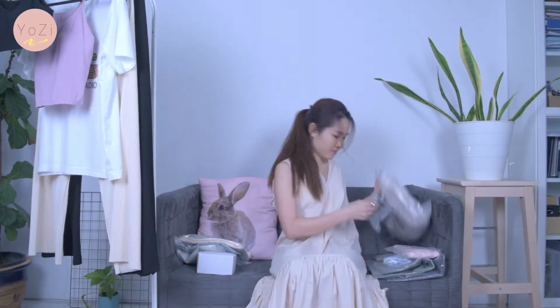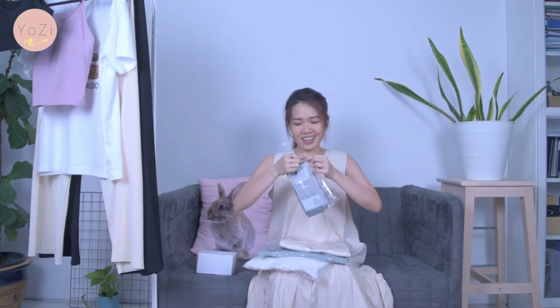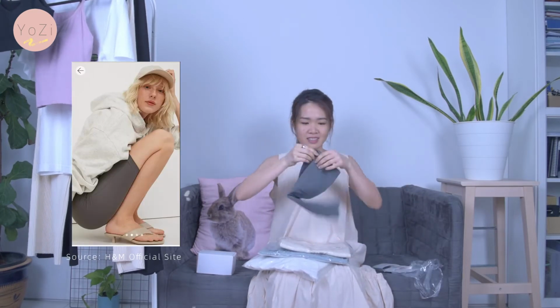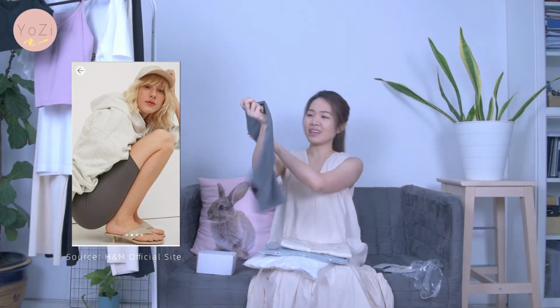So here I am separating our items. Alrighty, unboxing time. So the first item is actually a pair of biker shorts. Honestly, I've been hesitant to try this out, but you know what? Life is short, so why not? Okay, honestly, I have no idea what I was trying to do here.